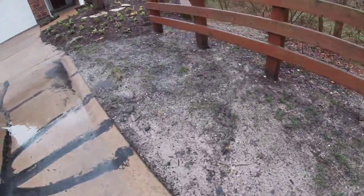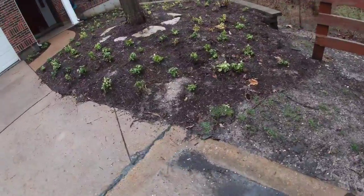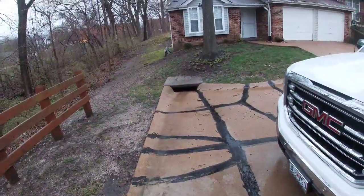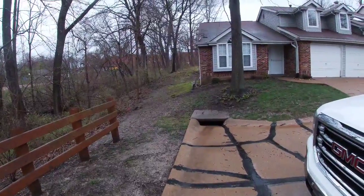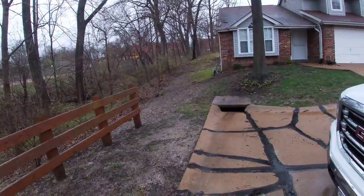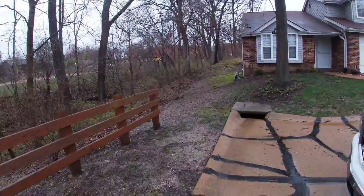So here I don't see too much erosion today going through the flower bed, so it seems to be holding up pretty good. So I just think a little bit of landscaping right here and a wall, and we would be on our way to a significant better result for this community. This is Tim, Constructors 911. Hope this works for you guys. Thanks.